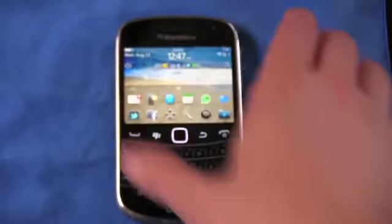Overall, I've been thrilled with the Bold 9900. From a build quality standpoint to a usability standpoint, it's a phone that I like to use. It's a phone that I actually enjoy using. And if that's any testament, this is the phone that's going to live in my pocket. Not this phone, and not any phone running this operating system, which is Android. This is what I'm going to be carrying with me.